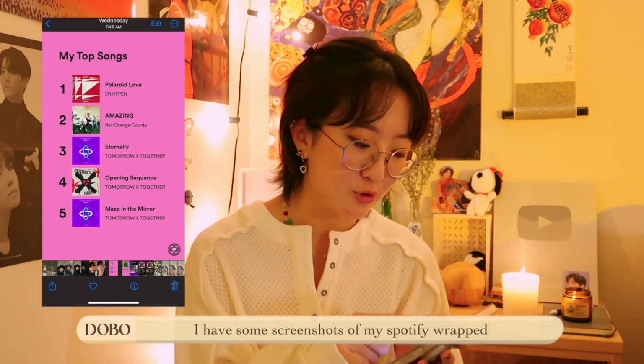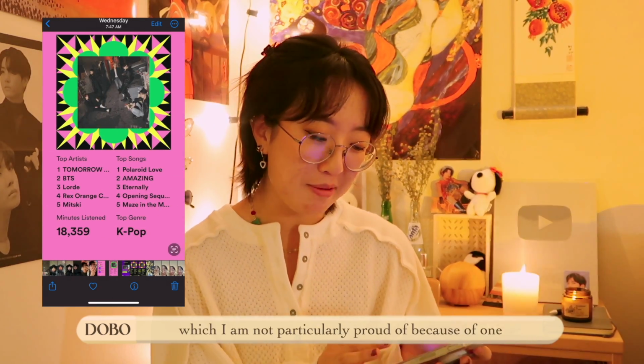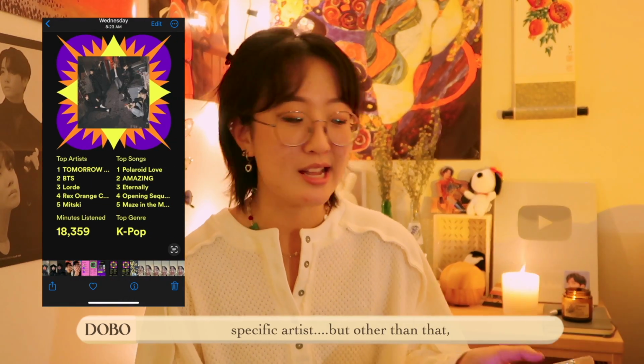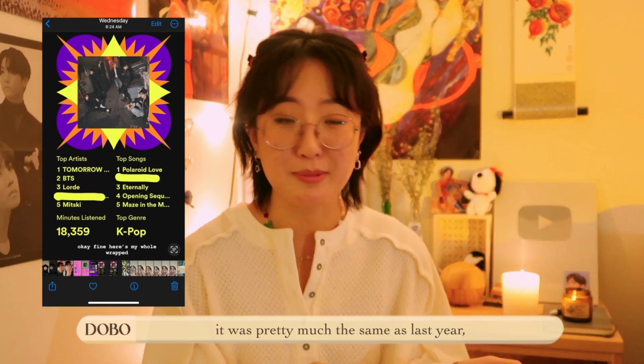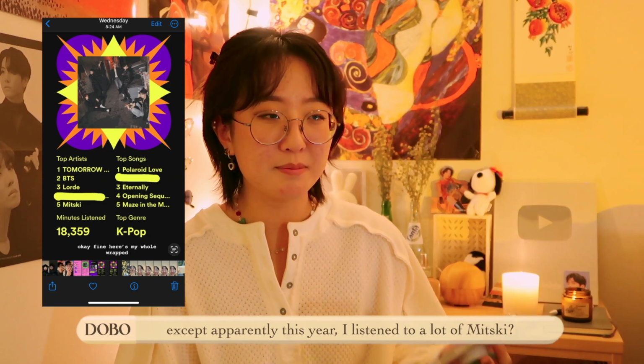Sushi. I have some screenshots of my Spotify Wrapped from this year, which I'm not particularly proud of, mainly because of one specific artist. But other than that, not surprising whatsoever. It was pretty much the same as last year, except apparently this year I listened to a lot of Mitski.